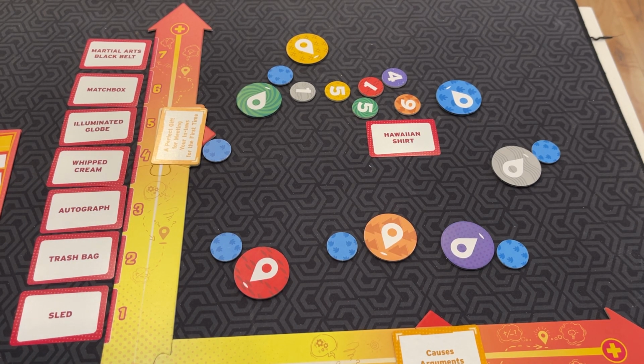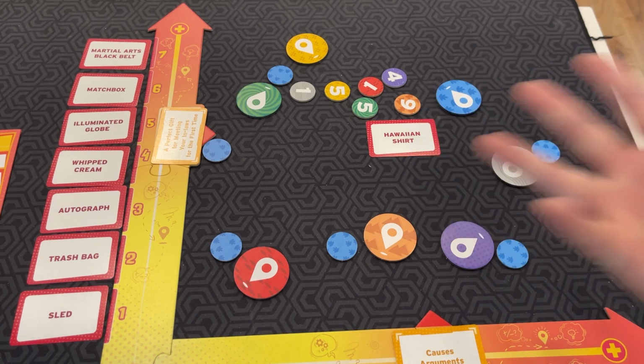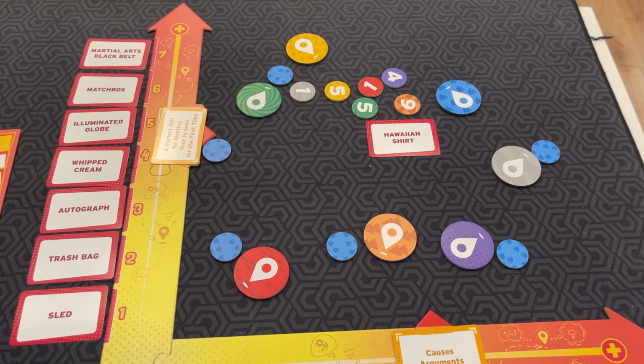But now let's go over the team mode for 8 to 14 players, which I actually think is better. So how it works is basically you divide people up into teams, and it's the same kind of thing where you place your tokens on the board, and then you try to guess what your teammates did.